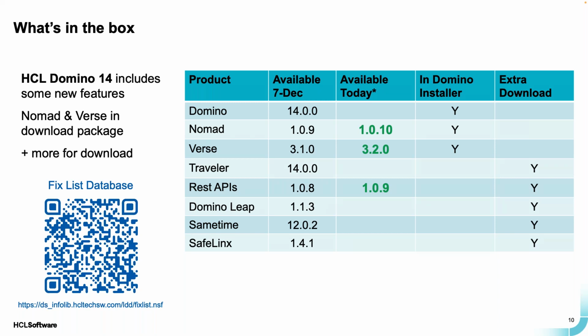The good news is that Nomad and Verse are already coming pre-packaged with the Domino installer. You just have to choose whether to install them or not. The others, like Tim outlined here, need to be downloaded, but they are part of your license if you chose the CCP license model. And they give you a rather complete environment, a rather complete set of functionalities to tap into.